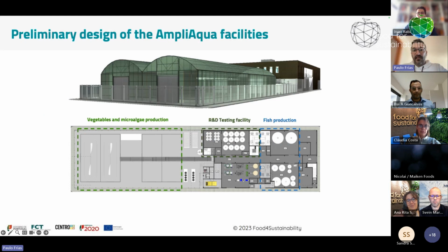So this is the preliminary layout of AmpliAqua's facilities. As you can see, there is an area dedicated to fish production, another for R&D tests, and a set of greenhouses for hydroponics and microalgae. These aquaculture rooms are all independent and have their own RAS system, and we are able in these facilities to run both fresh and salt water in every room. You cannot see it in this picture, but the building has 2 floors, and on the second floor we'll have a laboratory, training rooms, open space for incubating startups, and also some dormitories for the researchers who come to use our facilities.